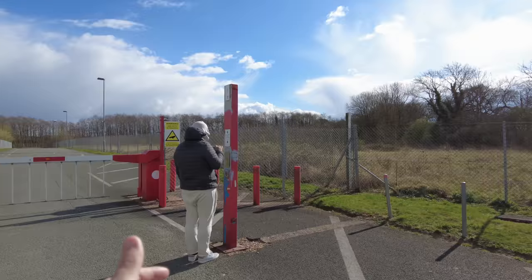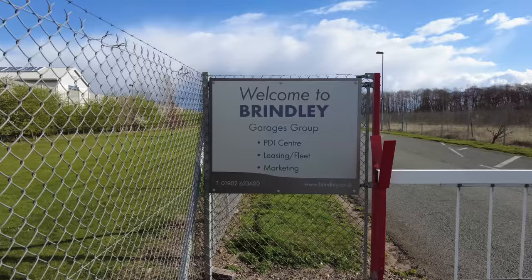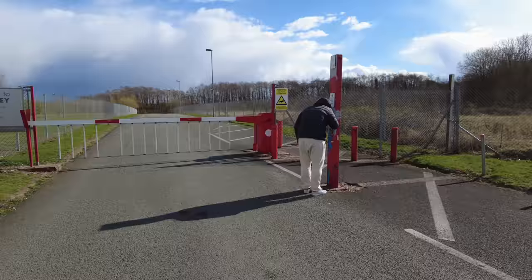We gave Brindley Garages Group an opportunity there. We were very polite. We just said, could we have a copy? Or could they be deleted just to put this matter to bed? Because we weren't expecting them to come up and take our image. Did we have an opportunity to stay covered up? Were we uncovered? Would those images be then plastered over their social media? We don't know, do we? So just a nice request for them to be deleted or a copy.